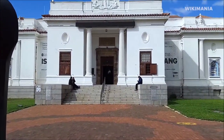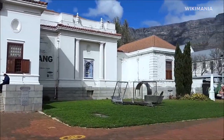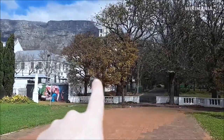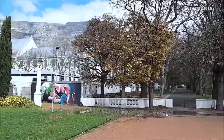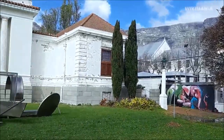Looking quite nice. And then right next door to the National Gallery, further into the Company Gardens, is the South African Jewish Museum, right behind those trees over there, behind the mural of the elephant. Great, let's go in and have a look.